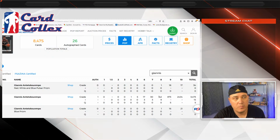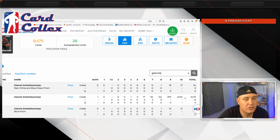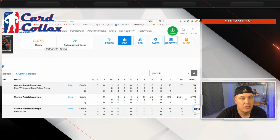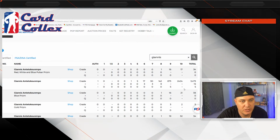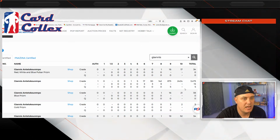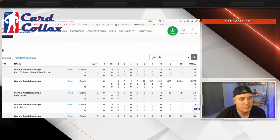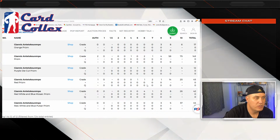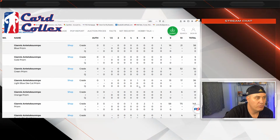So base Giannis from 2013, there are 2,400, compared to 16,000 Zions and Luka base prisms. There's about 7 times more of those than there are of Giannis base prisms. And Giannis base prism only goes for $3,500. I say only, I mean that's a lot of money, but it's not 7 times more than a Zion or a Luka. So that tells me that these modern cards in the long term are overvalued.